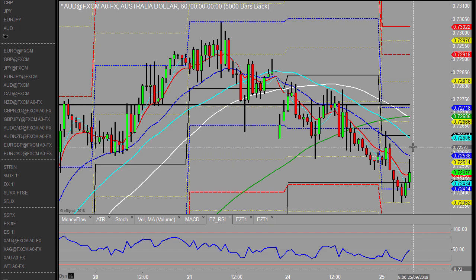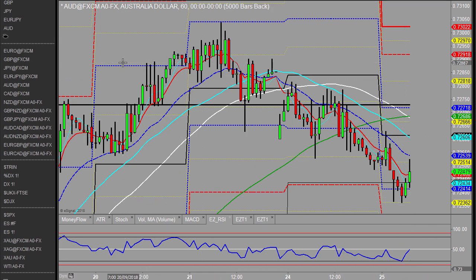Really would be looking at short side opportunities on it at the moment, but from where, I'm not so sure. Maybe if you could break back up to the 50, but then it starts changing the pattern a little bit. Maybe back into the 34 would be a short side opportunity. Otherwise, again, a break of the trend line there of the shorter term time frame.